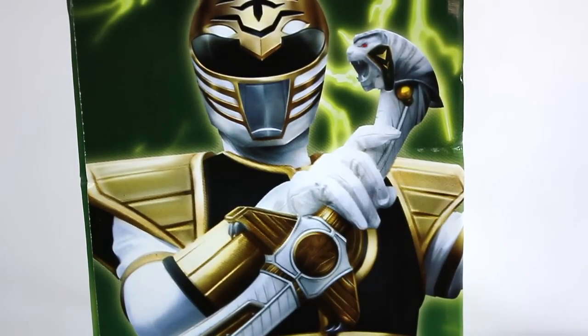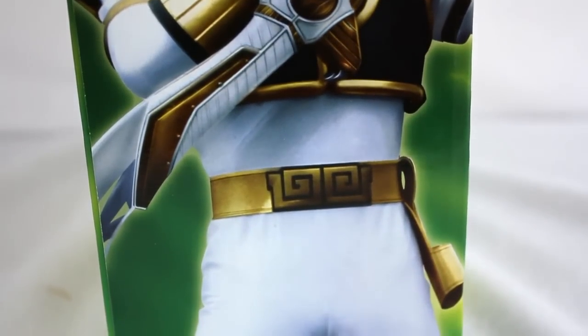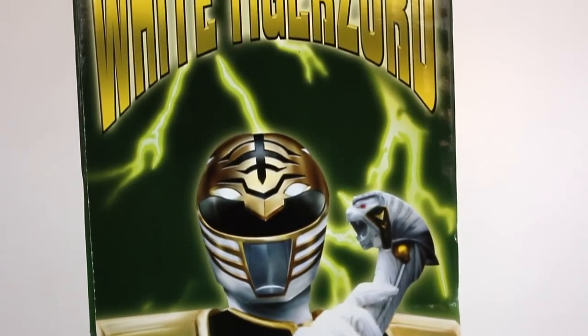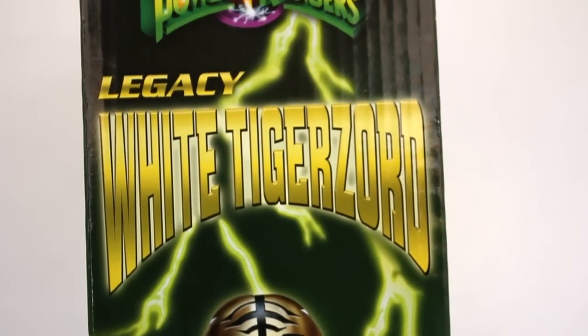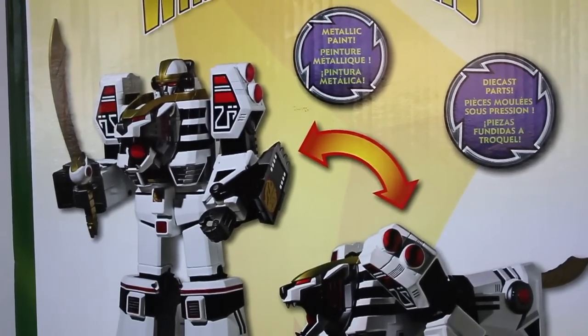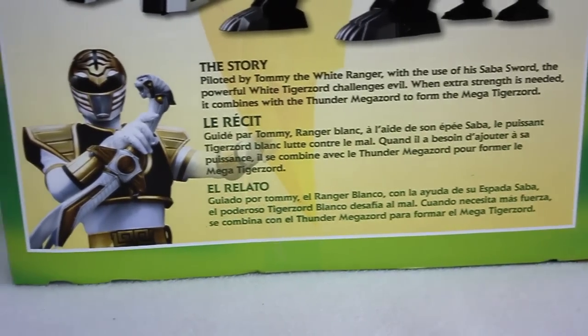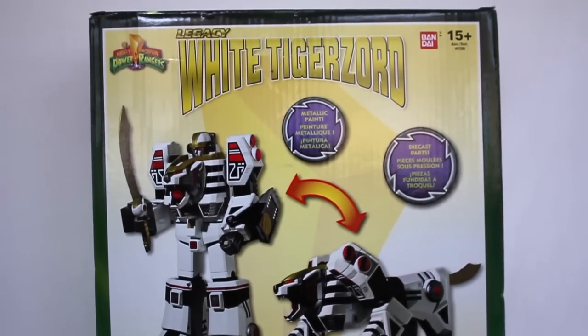I'm not getting Saba. I did have a Saba when I was younger, when Power Rangers first came out, but I'm not really into the role-playing toys anymore. Really just care about the Zords. And on the side here shows what the toy can do. Metallic paint, die-cast parts, and the story. Pause it if you want to read the story.